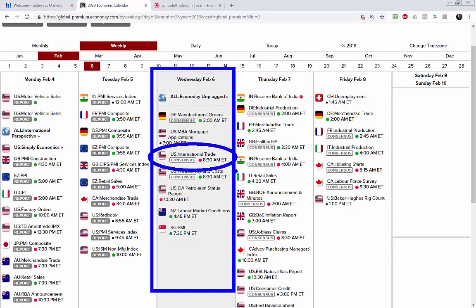International trade here at 8:30. I would love to say this is probably going to move things around tomorrow. It's got some potential, but let's be honest. In the U.S.